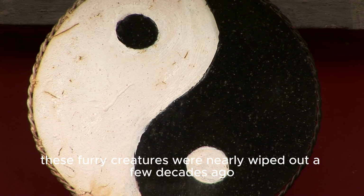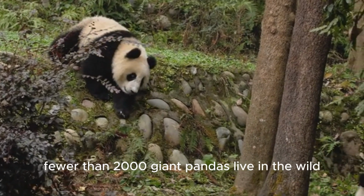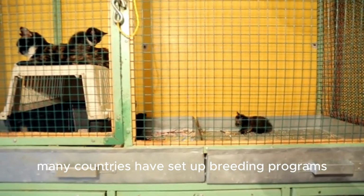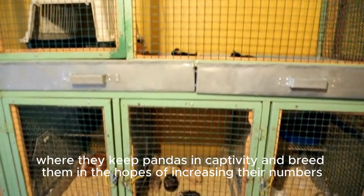Even though pandas are beloved by millions of people around the world, these furry creatures were nearly wiped out a few decades ago. Today, fewer than 2,000 giant pandas live in the wild, making them an endangered species. To protect them from extinction, many countries have set up breeding programs where they keep pandas in captivity and breed them in the hopes of increasing their numbers.